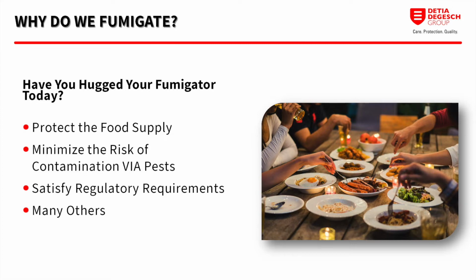So really, why we fumigate is to protect the food supply. That's the A1A, that's the number one. Also to minimize the risk of contamination via pests and to satisfy regulatory requirements. There's many others. We fumigate to keep the termites out of our houses. We fumigate for any number of reasons, but the big one for us, and a lot of this program is geared towards stored product pest control. And it's to protect our food supply. And that's the biggest reason we fumigate.